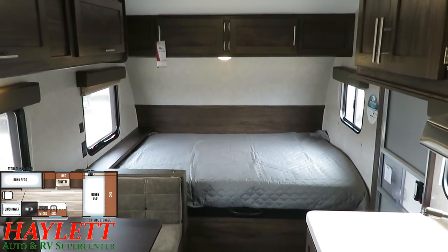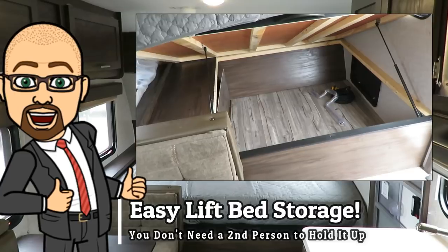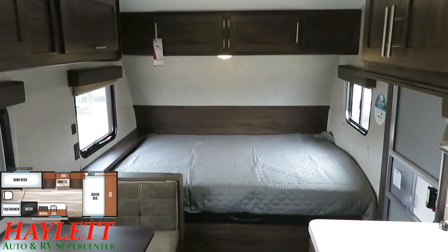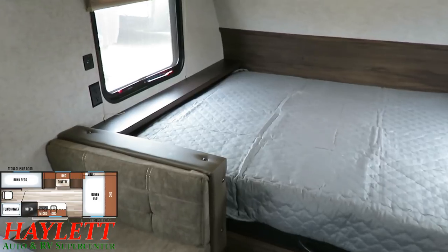But the bed itself is also easy lift. That is one of the other things I like here. It's not just that there's storage below the bed, but they spent a little extra money for those struts to make the bed easy to lift to get to that storage. That's the little Cherokee advantage. That's the extras that they're doing that are often missed in this category.